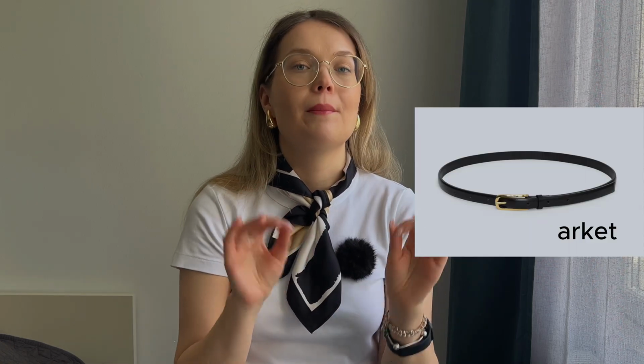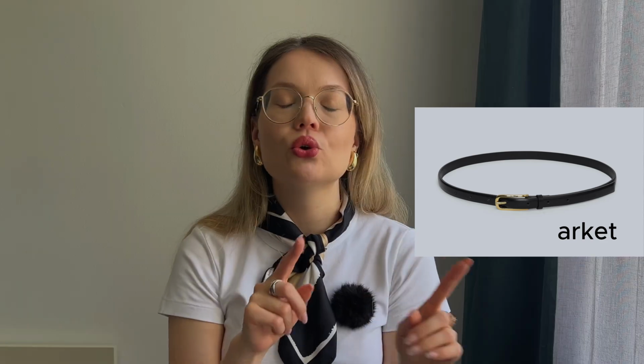And the first one is a belt. A nice leather belt. It can be black. Don't go for a very big buckle. It can be silver or gold, depending on what you prefer more.